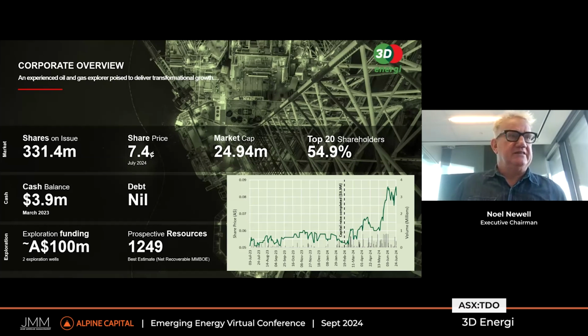So this is what I call the what. I'm pretty proud of this. As a company that's been existing for a while, we've pretty much existed on the smell of an oily rag. We've done lots of deals corporately with majors, and we haven't issued a lot of shares. We still have a very tight share register with only 330 million shares, 55% held by 20 shareholders. So it's very tightly held. We have plenty of cash in the bank, and we've got funding going forward for 2 wells at this stage.